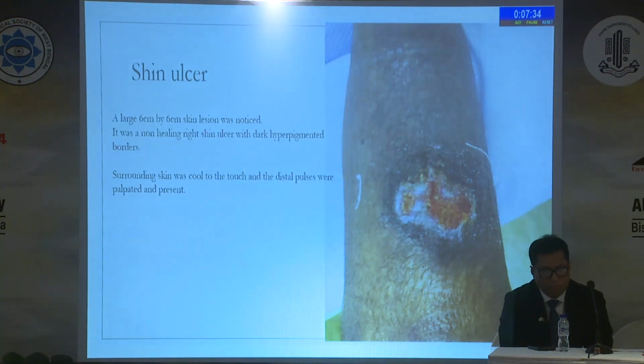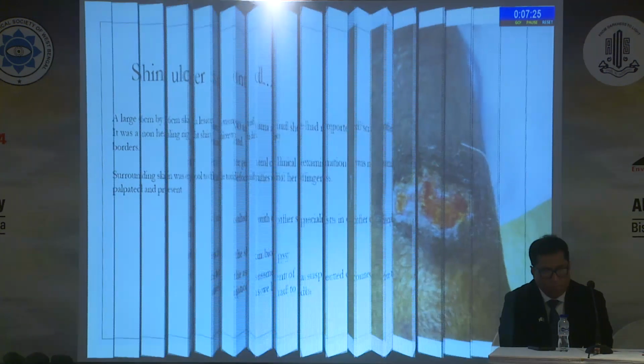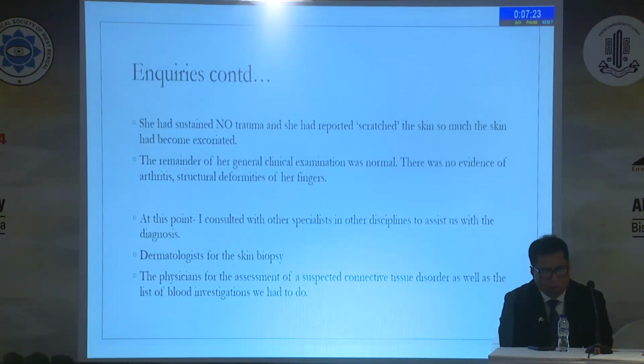It was a non-healing right shin ulcer with dark hyperpigmented borders. The surrounding skin was cool to touch and the distal pulses were palpated and present. She had sustained no trauma but had reportedly scratched the skin so much that it had become excoriated. The remainder of her general clinical examination was completely normal. There was no evidence of any arthritis and no structural deformities of her fingers.